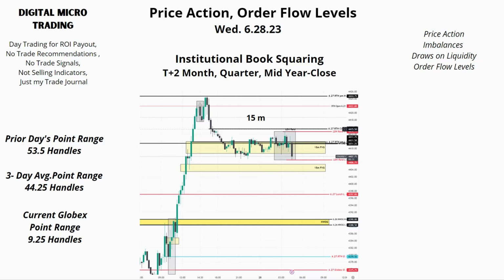What we've got prior day is a 53.5 handle point range. The 3-day average is a 44.25 handle point range, and the current Europe Globex range is 9.25 handles. So let's get to the charts. We'll identify some price action, imbalances, draws on liquidity, and order flow levels.